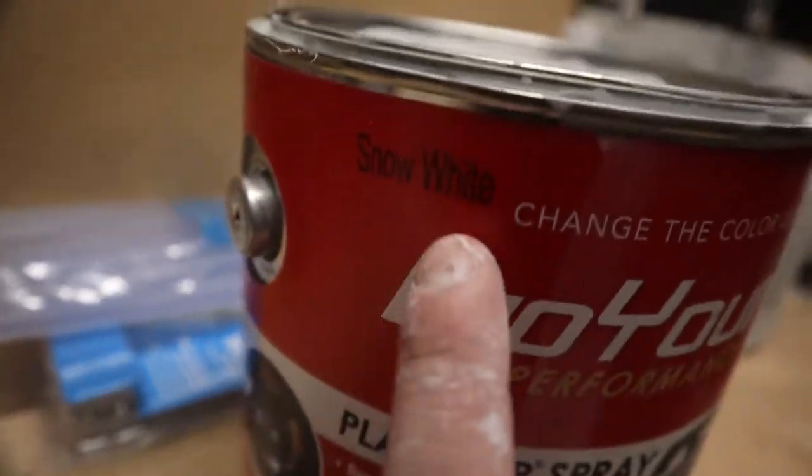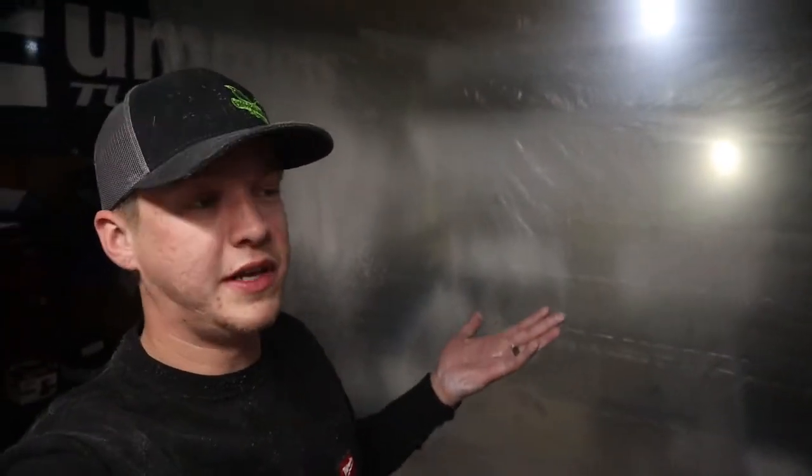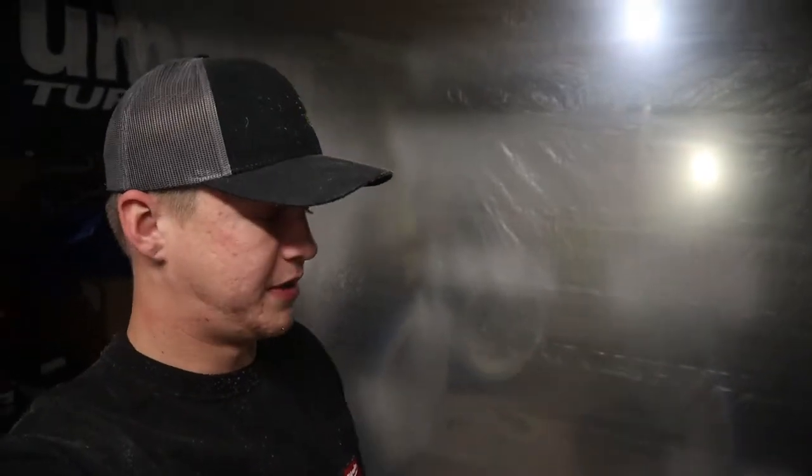Real quick, you guys can probably see I did some test sprays on the plastic there. We went ahead and went with a white color. As you can see right here, it says snow white. I went with white because, one, it'll stand out like crazy. You're definitely gonna notice that driving down the road, a truck with giant white wheels. And two, because it's really the only other color that goes with the truck right now. There's not really a lot of colors you can mix with the blue. It just doesn't look too good other than black and white, in my opinion.